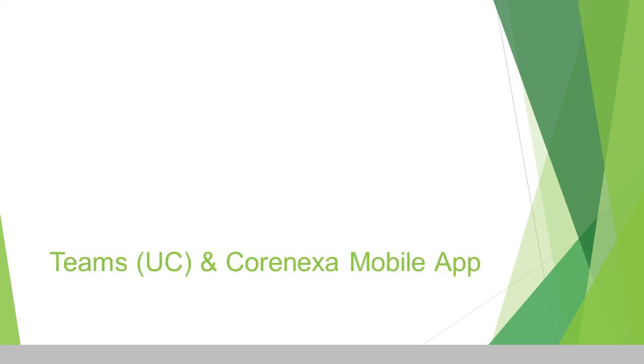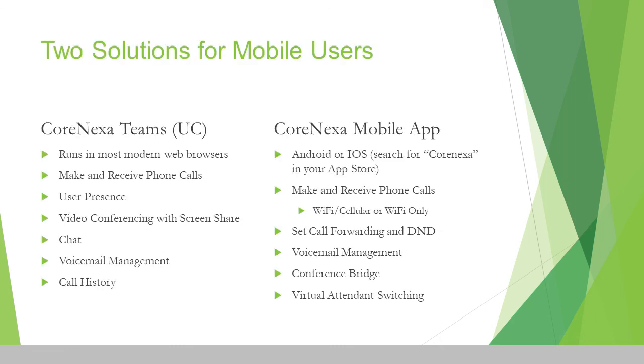As I mentioned towards the beginning of this training session, we have other options for making and receiving calls in addition to a traditional desk or cordless phone. These include the Teams UC client and TelNexa mobile app. We will be posting additional videos about these applications, but briefly, Teams UC is a robust softphone that works in most modern web browsers like Chrome or Firefox.